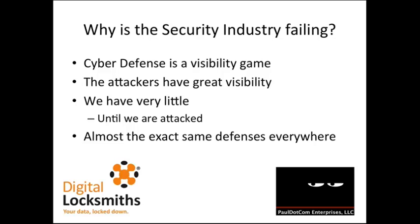And this has a lot to do with the fact that we have almost the exact same defenses everywhere. Now, to be sure, many organizations use a slightly different AV vendor or a different firewall vendor or a different IDS, IPS vendor, but seriously, think about it. How many AV vendors are there? Really? You got McAfee, you got Symantec, you got Sophos, you got Norton, Kaspersky, but really it's probably about 5 or 6 main AV vendors. Same thing holds true for firewalls and also intrusion detection systems. And this gets to the crux of the issue. A lot of our defensive technologies are becoming commoditized.